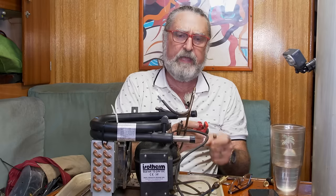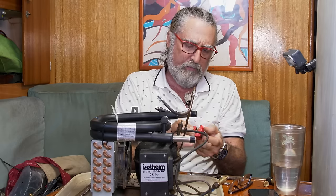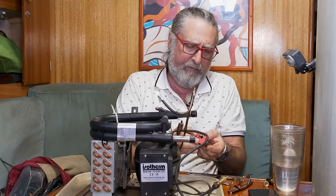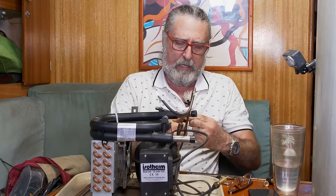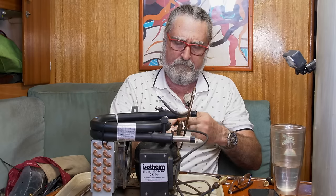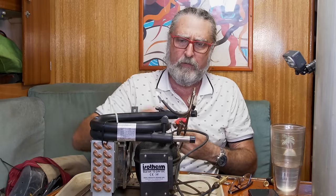This is 3/8. I'm gonna do this all with quarter, so I'm gonna have to reduce down. So I'm just gonna cut the end cap off this. Use the same little stub they've given me. And go to town.